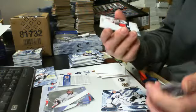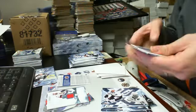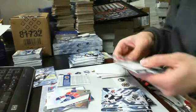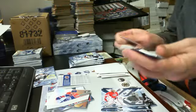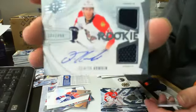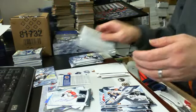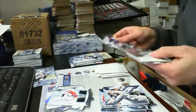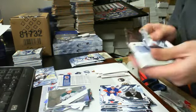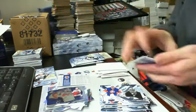Then we have a rookie materials jersey of Corey Conacher for the Senators. Then we have a rookies of Nail Yakupov for the Oilers. Then we have a dual jersey autograph rookie, numbered 321 of 499 of Quinton Howden for the Panthers. Then we have a rookies of Alex Chiasson for the Stars. Then we have a 96-97 SPX of Boone Jenner for the Blue Jackets.